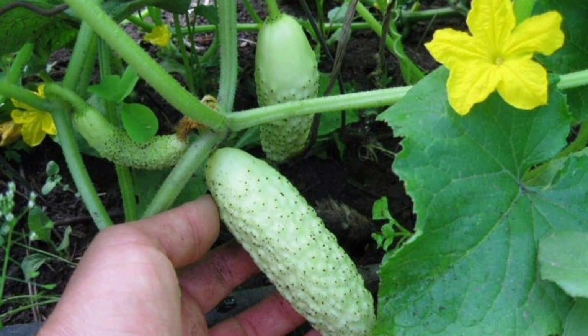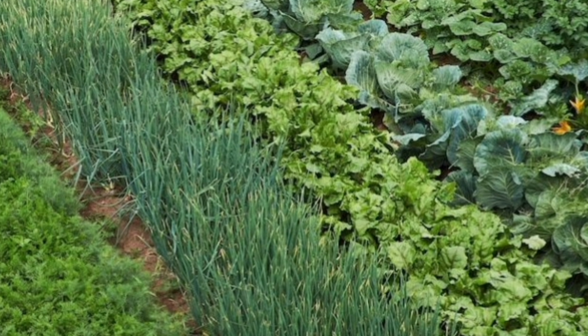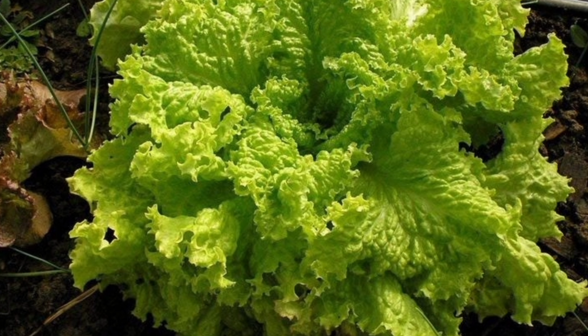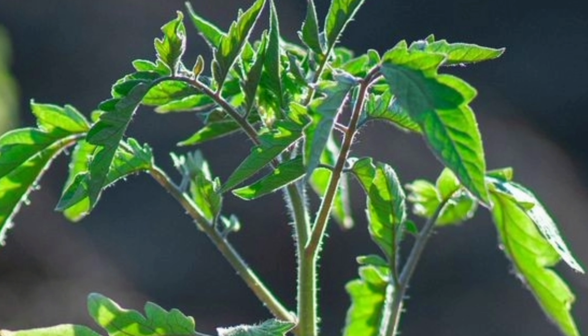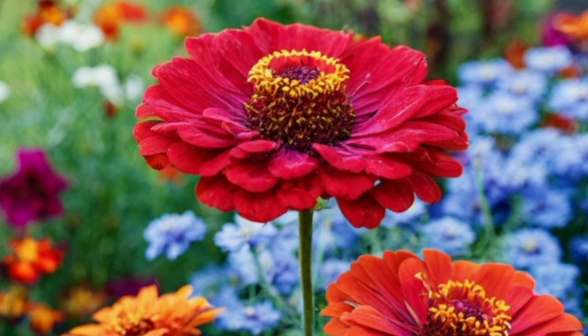Seed saving isn't just a way to cut down on garden expenses. It's a way to grow smarter and more resilient crops year after year. By selecting the strongest plants and following these simple techniques, you'll be passing on your garden's best traits to future generations. Go to the garden and start saving seeds. It's a game changer for any gardener looking to grow a better, stronger garden.